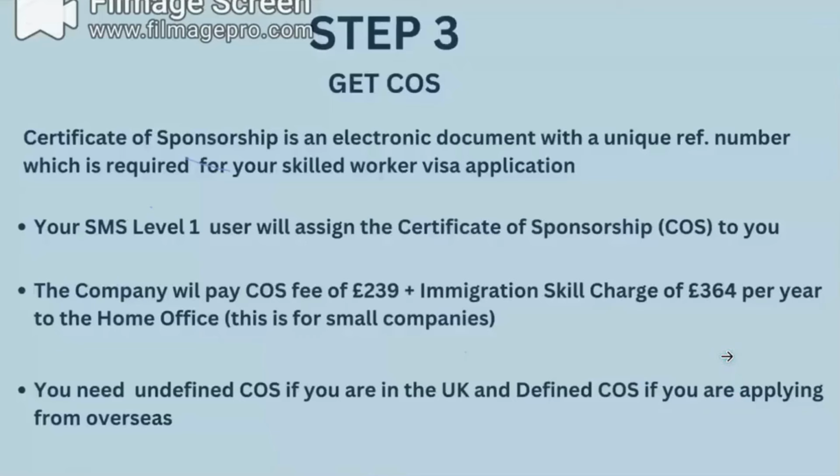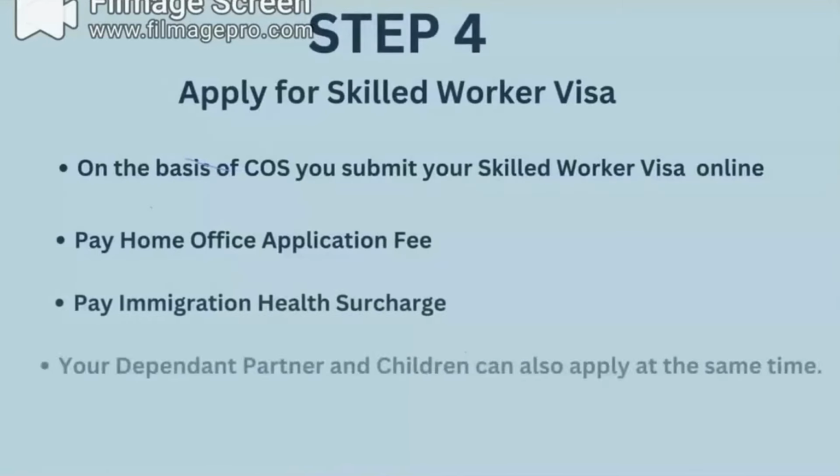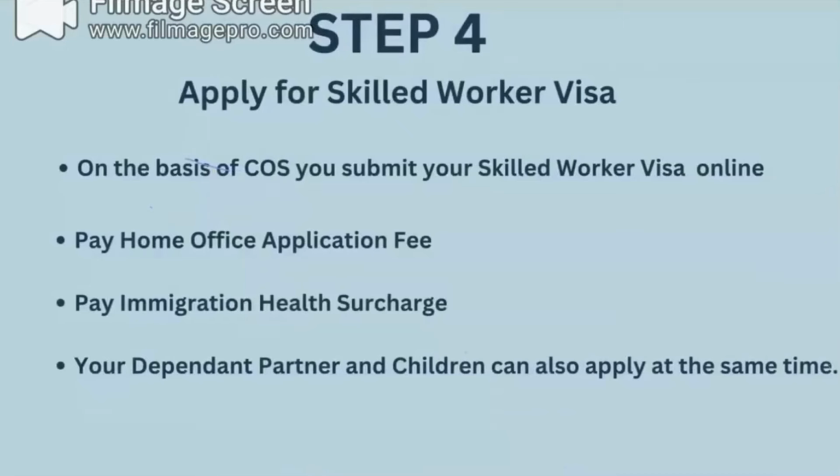Let's proceed next. Okay. Step 4. So you have the course now. Your SMS level 1 user assigned the course. And now the next step for you is to apply for a skilled worker visa. You can submit your application online. Certainly, you need to pay Home Office application fee plus immigration health surcharge.